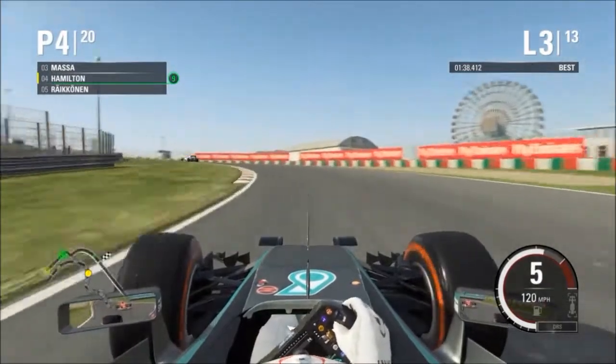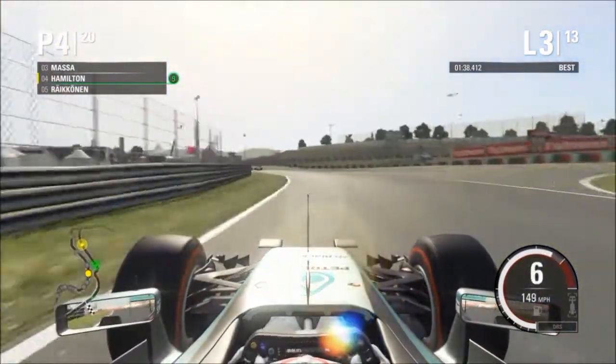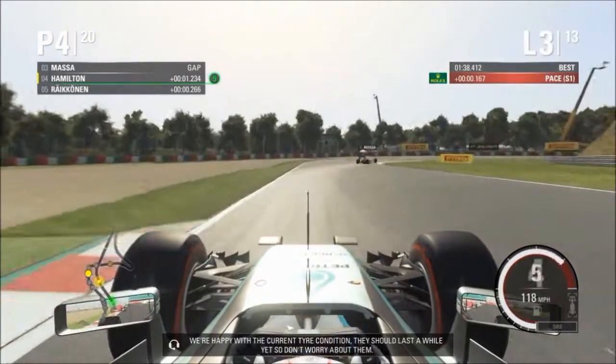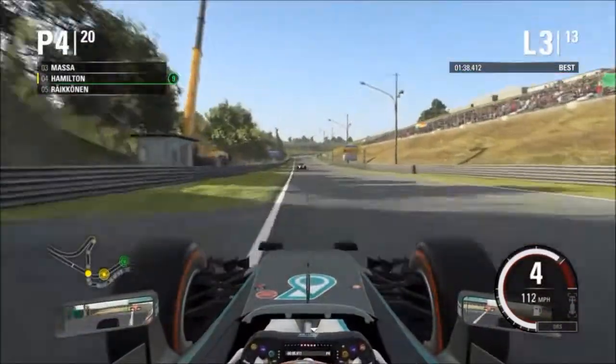Raikkonen on a charge, having been overtaken by us earlier, so we just got to try and get a good run through the middle sector and hope that we've got enough of a margin ahead of him into turn 1 with the DRS on the next few laps.